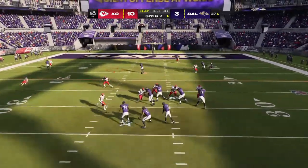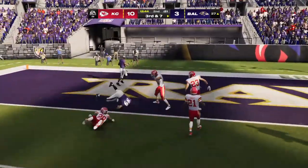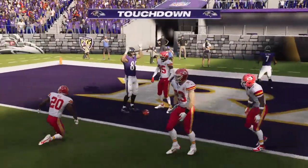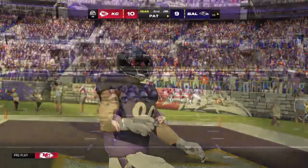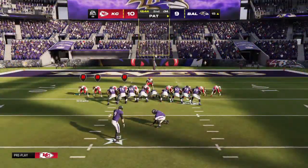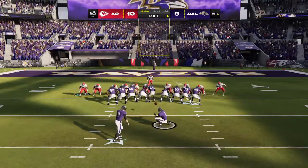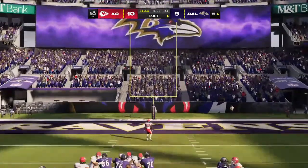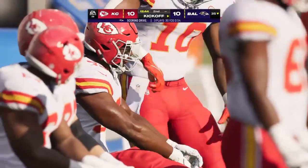Huntley to throw. Pass taken in by his big tight end. And he is into the end zone for a Baltimore touchdown. Mark Andrews, 27 yards. And the Ravens are an extra point away now from tying this ball game. Tucker with the extra point. And we are even at 10 apiece.